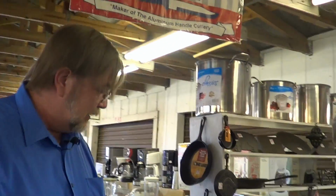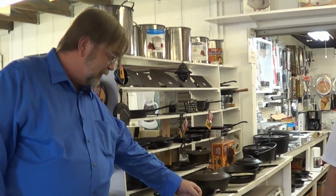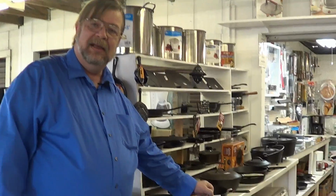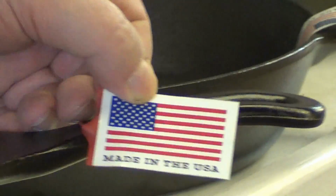So with the tags on them like that, made in USA. Yeah, that's an excellent example. The gentleman here who is the vendor has told us, see, made in the USA. And so, yeah, we do still make a few things in the United States, folks.